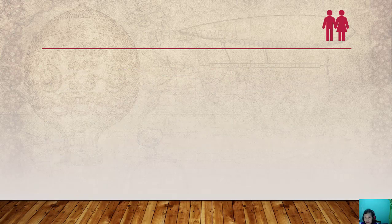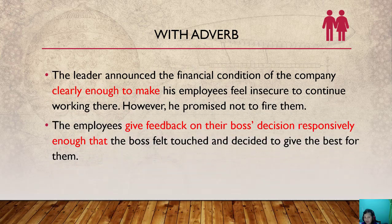Okay, the next is with adverb. The leader announced the financial condition of the company clearly enough to make his employees feel insecure to continue working there. However, he promised not to fire them. So the position is still the same as with adjective, after the adverb. Clearly enough. This is the verb announced clearly enough.